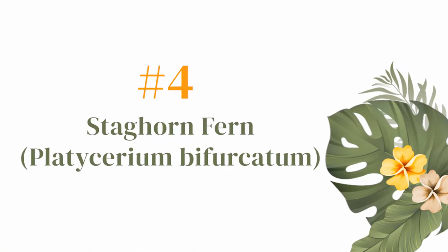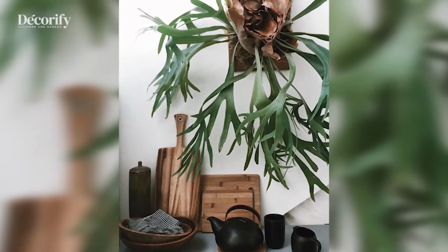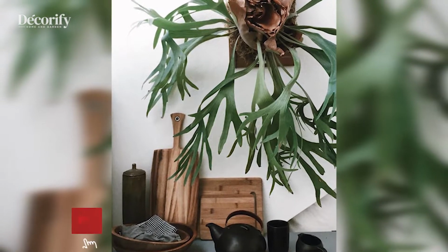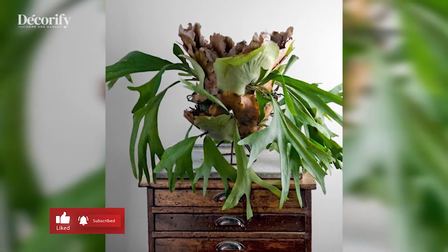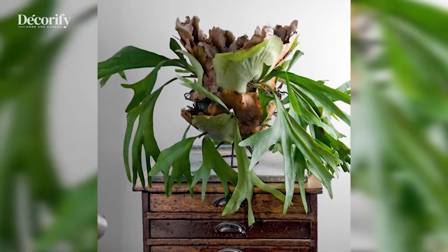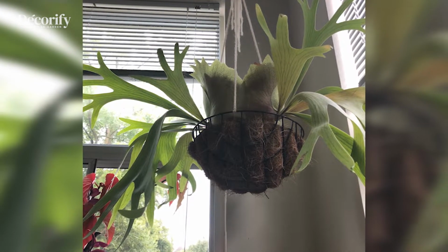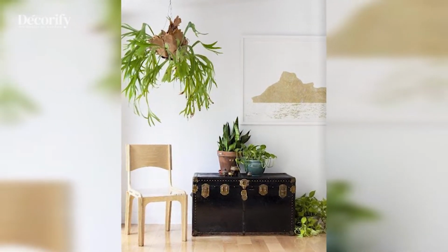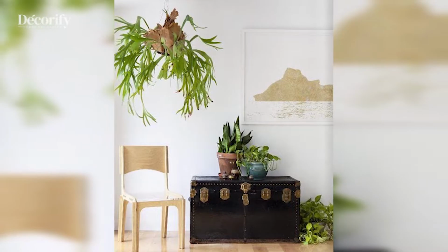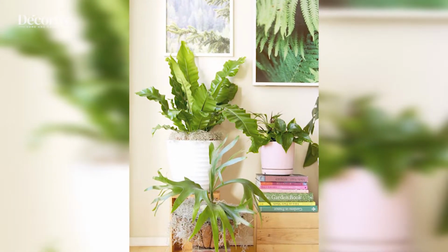Number 4. Staghorn Fern, Platycerium bifurcatum. Staghorn ferns are epiphytic, indicating they grow naturally on other plants instead of in the soil. As a houseplant, they can even grow mounted on wood boards, making them beautiful natural art pieces. They prefer dubious areas and can burn in direct sunlight. Make certain to allow them to dry out in between waterings.